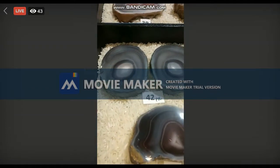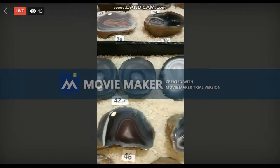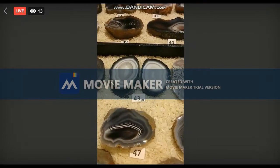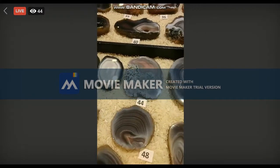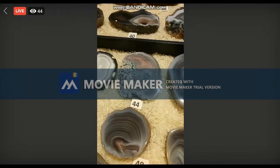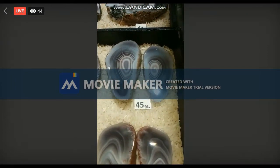Going on, here's number, get the whole agate. Number 42 is a pear. These are $40 for the pear. 43 has a nice striking white band and some of that parallax near the outside skin. Number 44 has some really nice green moss formations on there, and that's the last pink Botswana that we have featured today.